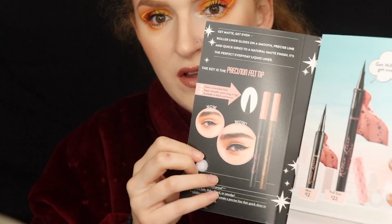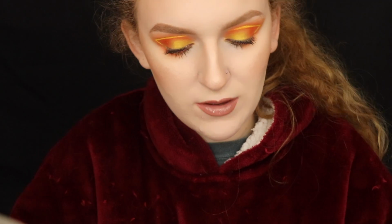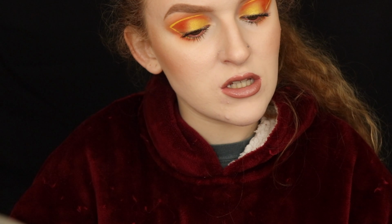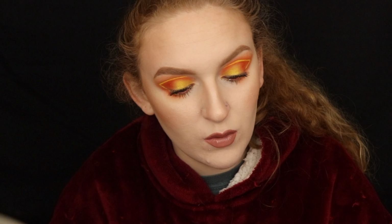And you open it up, it's Velcroed, and it shows you about their new eyeliner. The full size is $22, and the mini is $12. It says, get matte, get even. Roller liner glides on a smooth, precise line and quick dries to a natural matte finish. It's the perfect everyday liquid liner.